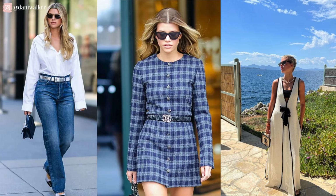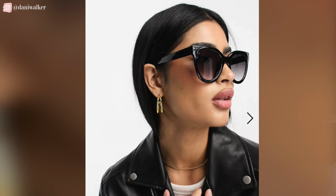Another one of her favorite accessories is a somewhat oversized pair of sunglasses, and you can find so many great dupes for sunglasses, honestly. But I would really encourage you, even though you can find dupes, to protect your eyes and find ones that have some sort of UV coverage as well.